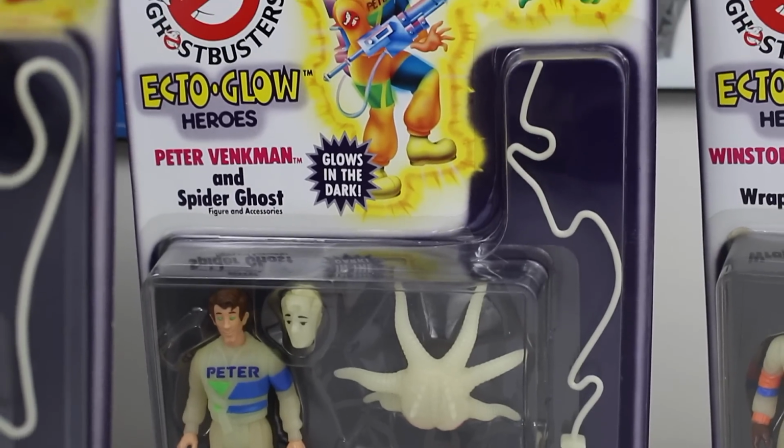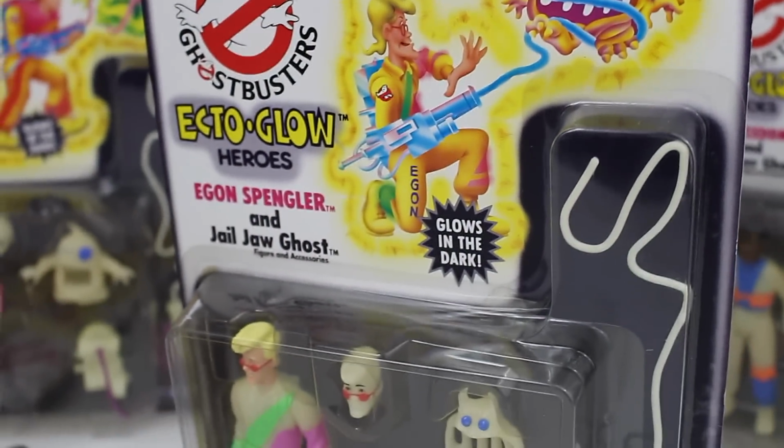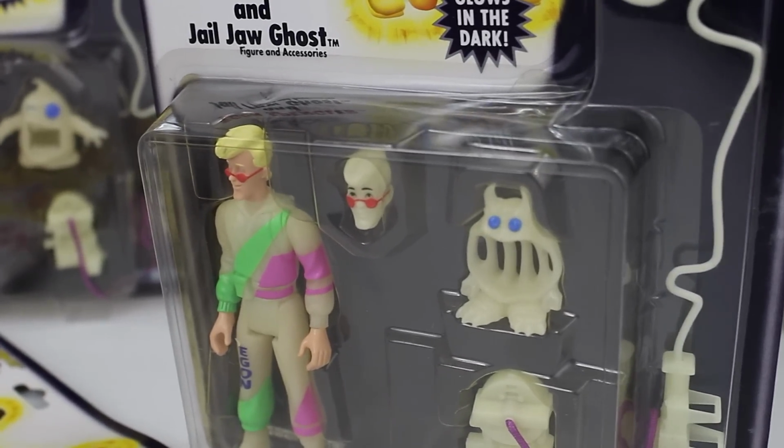And oh my god, at this point, I started realizing I had to pay for these figures because Ecto Glow figures, they're costly. They cost a lot. Once again, especially if you want them on card and in relatively good condition. So I then put another offer in for the Peter Venkman figure. The seller accepted, and then I messaged him and I said, hey, you know what? You got these 4. Do you have an Egon? Do you have the 5th figure to complete this set? He said yes. He listed it. I purchased it. More money just out the window.